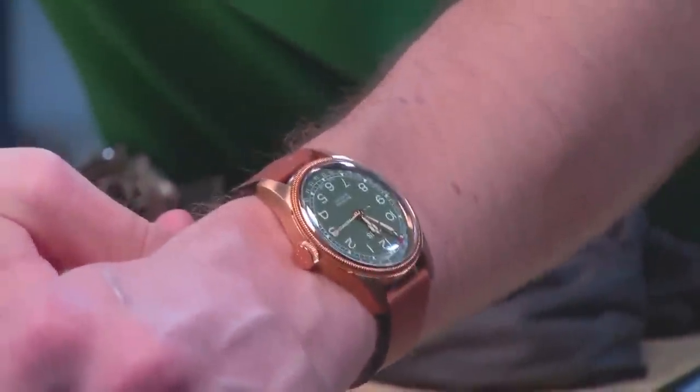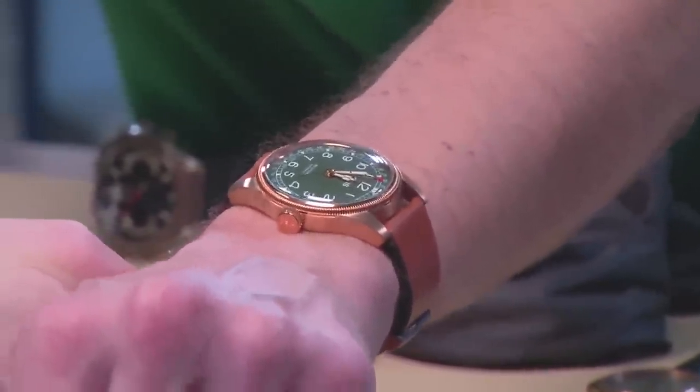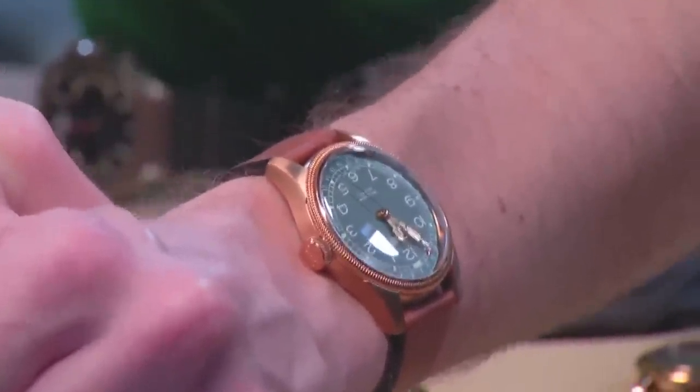Throw it on the wrist, and the watch is about 49 millimeters lug to lug, so it's broad for a 40 millimeter case, but it's still wearable, and the lug shape matters. You can see the curvature makes this one fit snug and hunker down on a smaller wrist. So even though it's a 40, I'm going to say 13 and a half centimeters is the lower limit to wear this watch on your wrist.